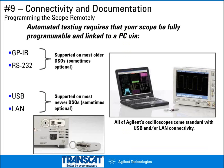Next, number 9, is connectivity and documentation, which is obviously very important. And many of today's digital scopes are used in an automated test environment, both in R&D and especially on manufacturing floors. Automated testing requires the scope be connected to a computer via various possible connectivity ports. Most older scopes were limited to GPIB or HPIB, as you may know it, and RS-232 connectivity, and many people still use that today. But most of today's scopes and MSOs utilize USB or LAN connectivity.